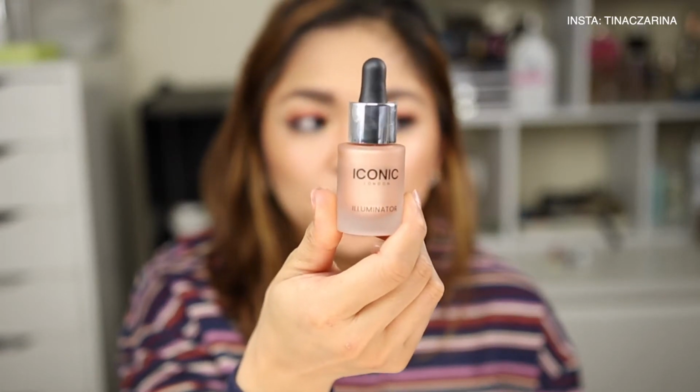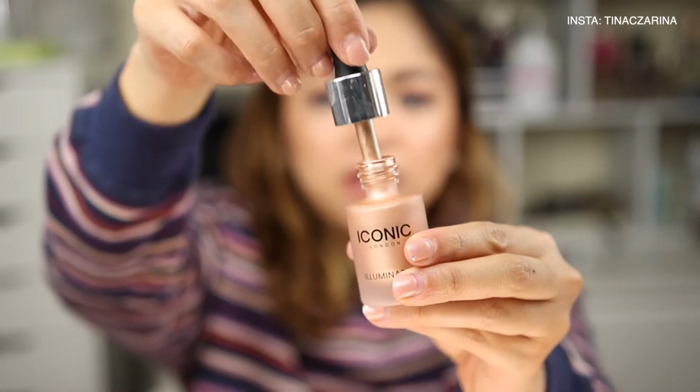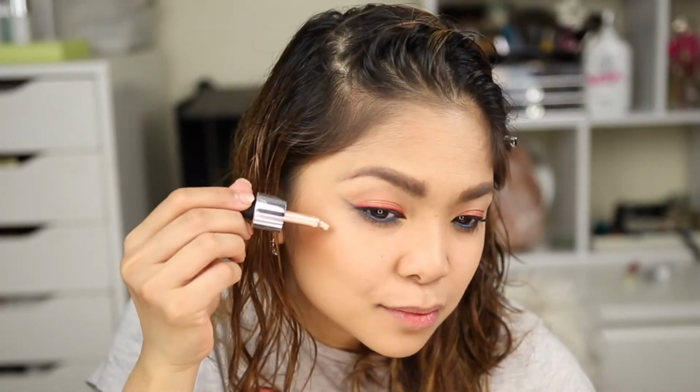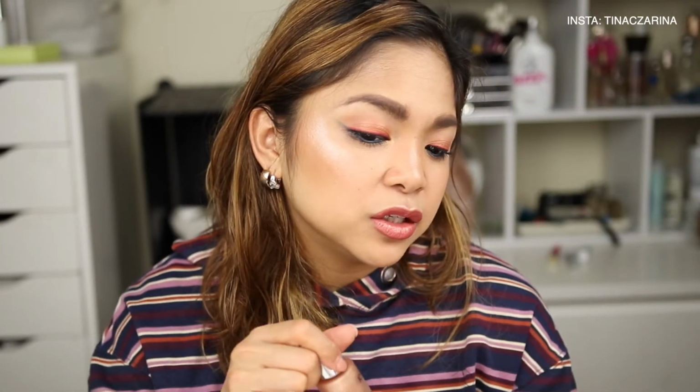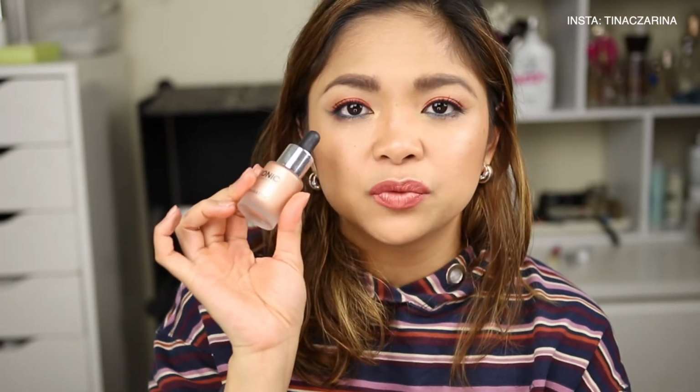All right, so the next product in here that I am super excited about is the Iconic London Illuminator. You guys have heard a lot about this, I'm pretty sure, because this is no stranger to the beauty community. Everybody loves this thing. This is a liquid highlighter, and you can basically mix this with your foundation if you'd like, or you can just put it like how I did it. I just put a little bit of dab on my cheekbones, and then I applied this, and look how beautiful it illuminates on my skin. It's giving me a beautiful glow right now, so that's awesome. And this one is $41, and this is the original one. I know they came out with different shades, but this is $41 for this one.